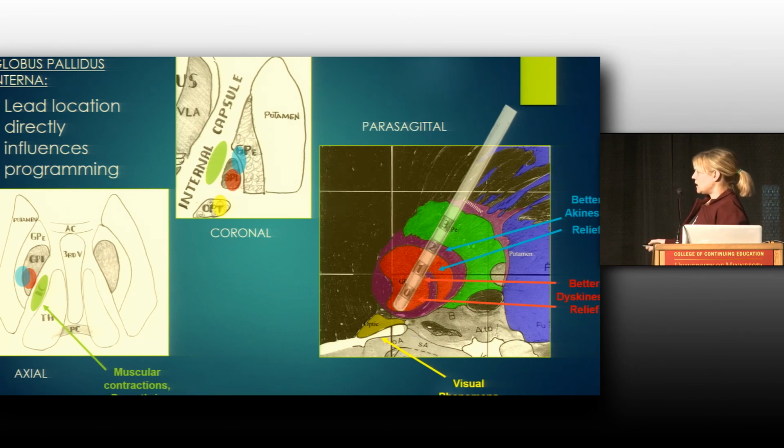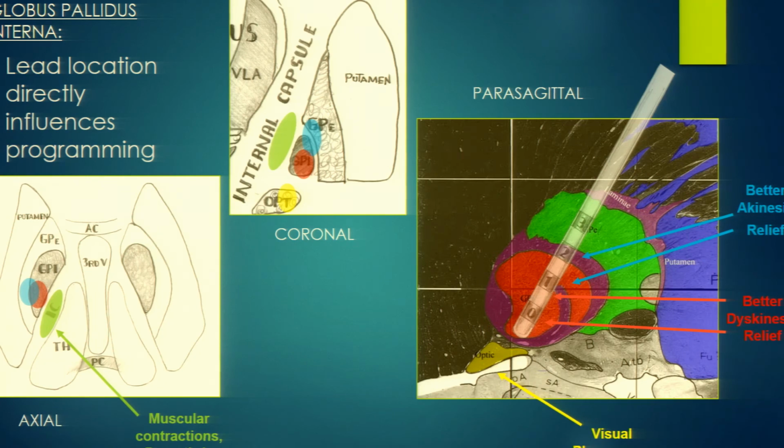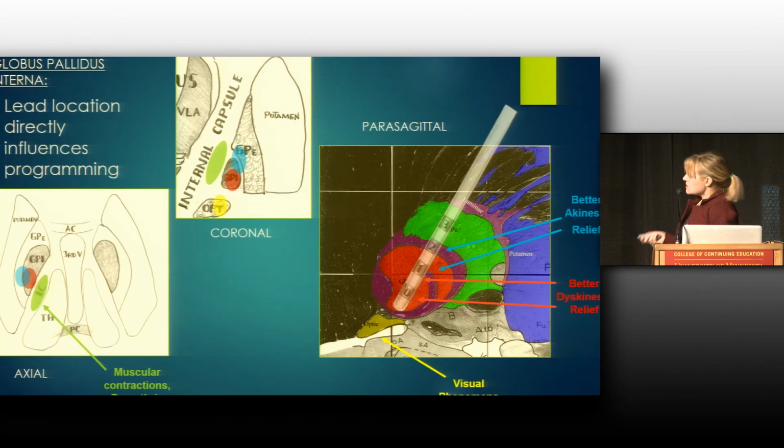If you put a lead in this area, the issue is you have lots of other structures around it. So if you got it in the wrong area, for example, our goal area is right here, kind of where the red is, in the middle of the red and the blue. If we go a little bit too far medially, as they call it, toward the center of the brain, it will cause muscular contractions and slurred speech. If we go too deep, we stimulate the optic tract and people will see flashing lights and that sort of thing. And actually, in the operating room, we listen to the optic tract. We turn off the lights. We just did this yesterday in the case. So with every GPi case, at the bottom, usually, depending on where the targeting is, the optic tract is right below the base of our target.